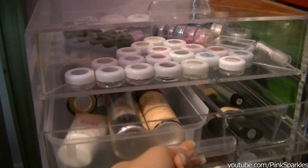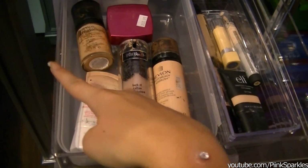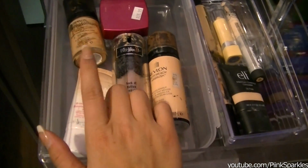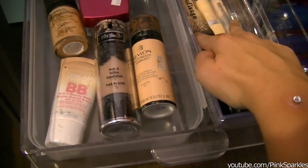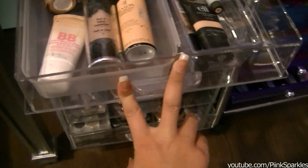The next drawer looks like this, and this one is all of my foundations. I don't have too many. My favorite one is the Kat Von D. Has some BB cream, Revlon, L'Oreal. Here are all my concealers. My favorite concealers are Hard Candy. I have some e.l.f. and NYX in there. See, this drawer is like meh.